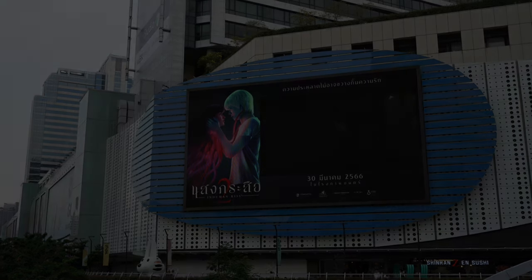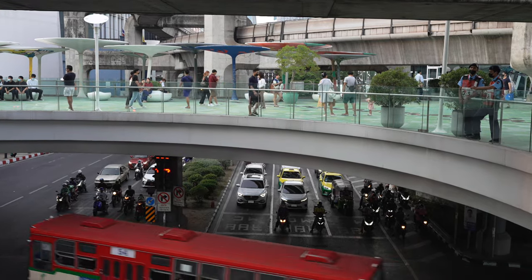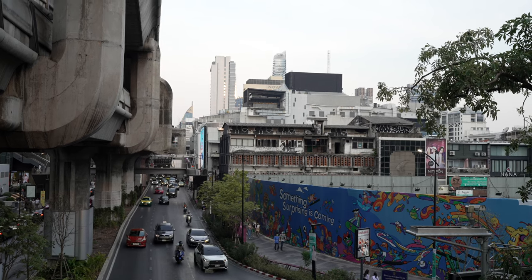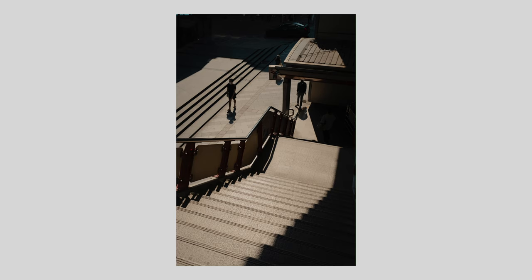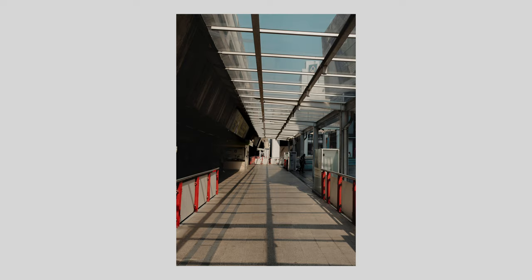It is a new day and I actually ended up going home yesterday because it was so hot. I needed to take a break, get rehydrated, take a nap. And then I went out to Siam, which is basically the center of Bangkok. It's much richer, more modern, and also there's so many interesting lines. There's these viewpoints where you can basically see all the roads below and the train tracks, and everything is kind of intersecting and it looks really cool. So pretty happy with the photos that I captured yesterday.